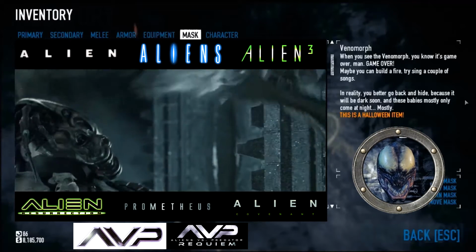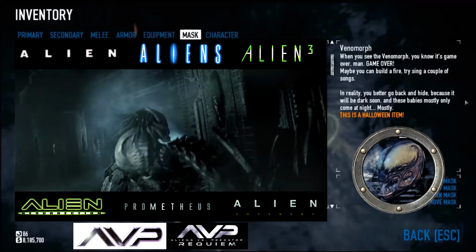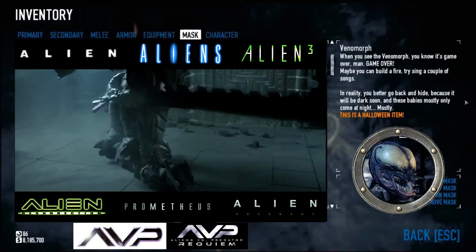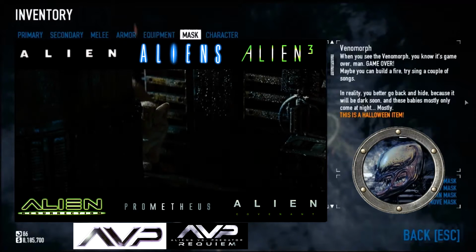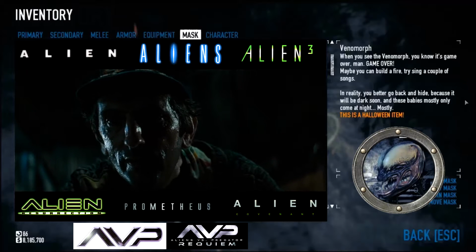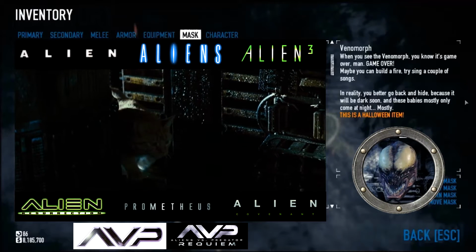All of the Alien films can be more or less classed as horror films, especially the original series, and this of course explains why the Venomoth mask is part of the annual Payday 2 Halloween event. All 4 Alien films, with the addition of Prometheus, can be considered financial successes, but especially Alien and Aliens, the first 2 films, did really well.